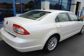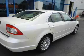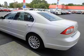The powertrain includes front-wheel drive with an efficient four-cylinder engine connected to a smooth shifting five-speed automatic transmission. Stand out from the crowd with premium wheels. Anti-lock brakes help to bring your vehicle to a safe stop.